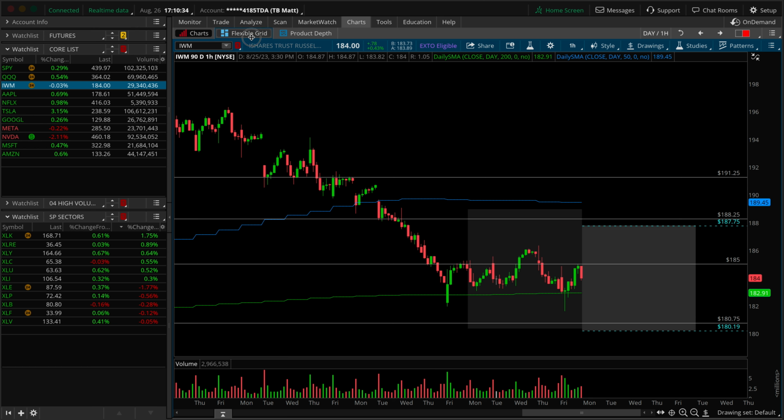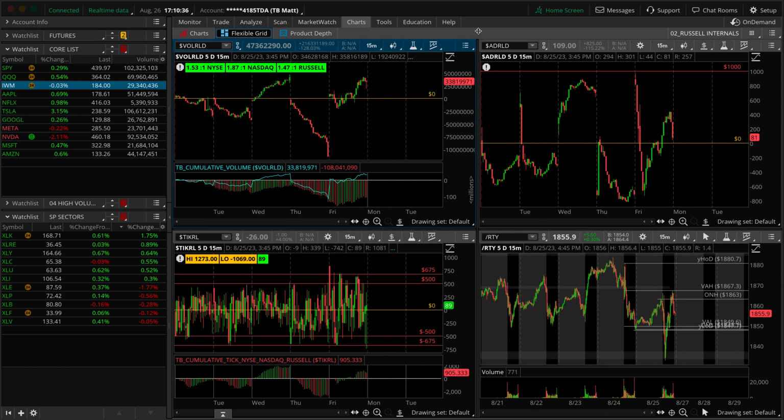Let's take a look at the market internals for the Russell side of things. It's really not all that bad. It's fairly neutral. I would say that it had the most substantial volume outflows on a relative basis for what we would consider substantial in the small cap world. So negative 100 million, it's not nothing. It's not great for downside momentum, but it's also not nothing. It's certainly not flat like what we saw out of the NASDAQ and more so the S&P.